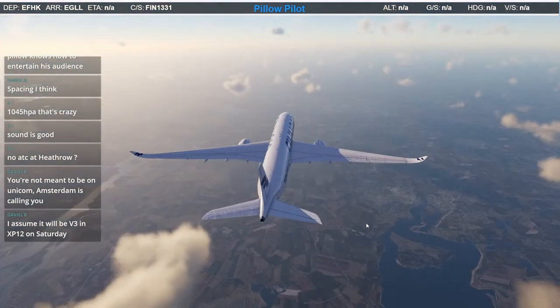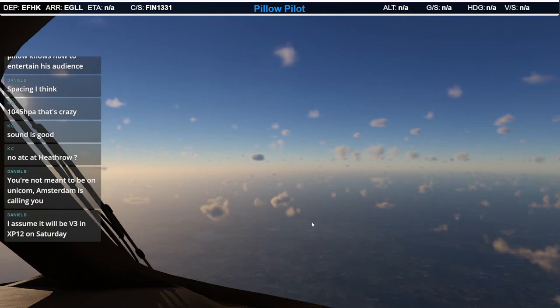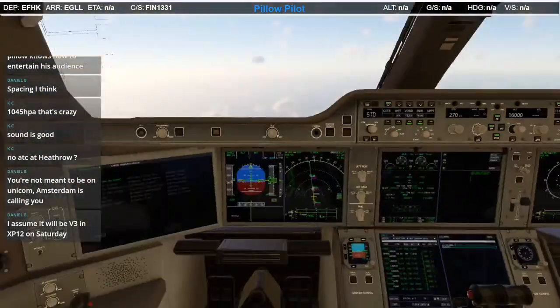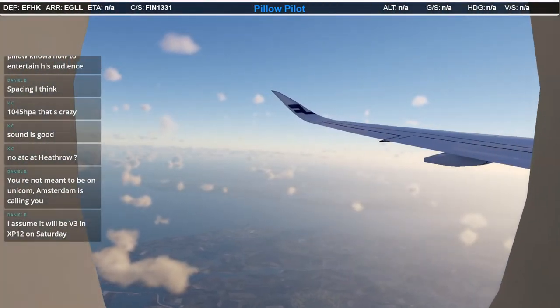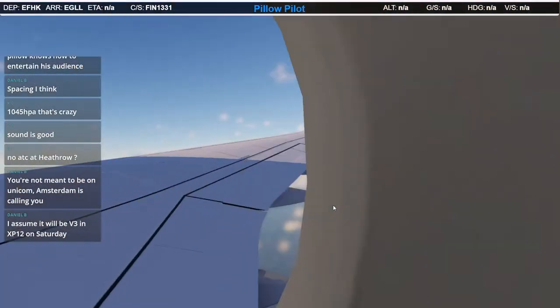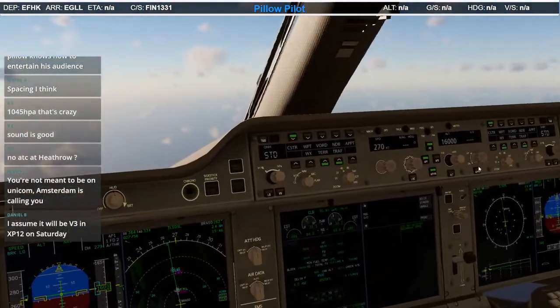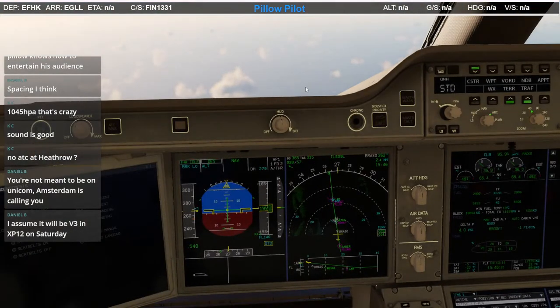Finnair 1331, level flight level 160. 903 descend flight level 160. Descend flight level 160, Speedbird 903. 1331 descend flight level 140. Flight level 140, Finnair 1331. 903 descend flight level 170.